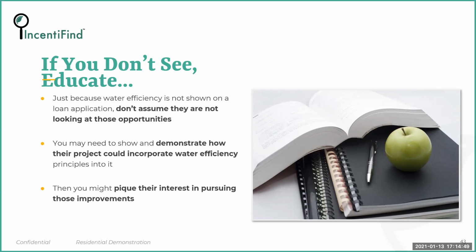That's why you get the chance now to educate them with the knowledge and understanding of what we just went through today, to demonstrate that the project could incorporate water efficiency principles. If you tell them about it, you could pique their interest in pursuing those kinds of improvements if they hadn't thought about it before.